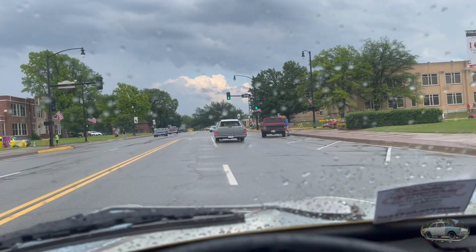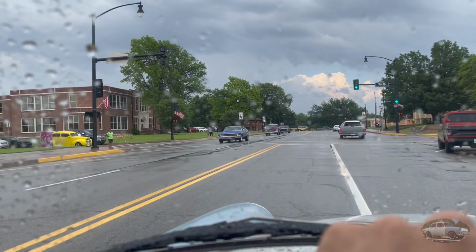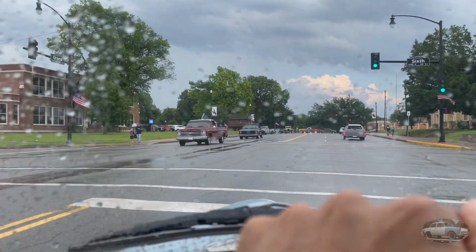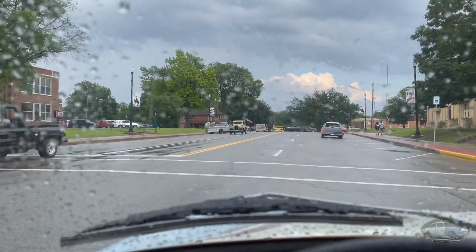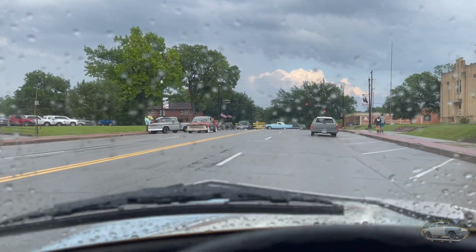So this is Draggin on Grand in Ponca City, Oklahoma, through my rain-soaked windshield. Cars cruise up Grand and back, sometimes parking to watch the cars go by and let people get a closer look at their cars. And as you can see, there are cars of all kinds.